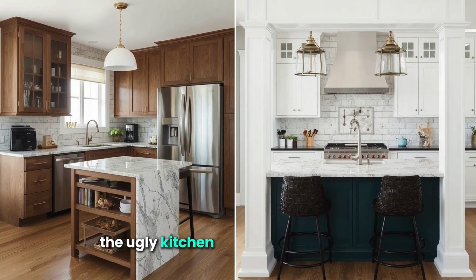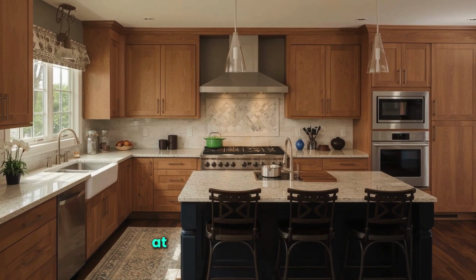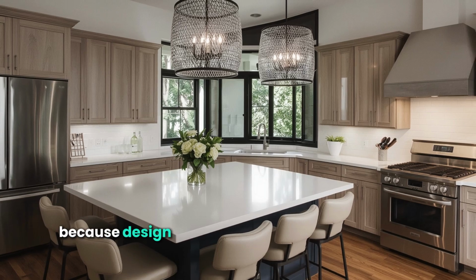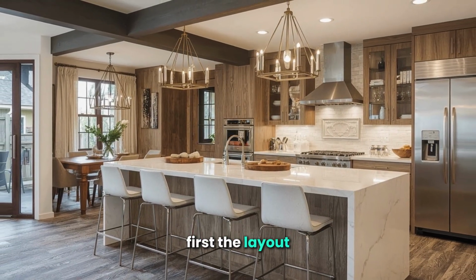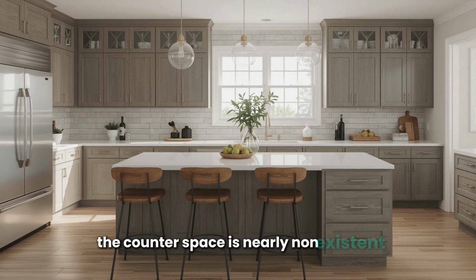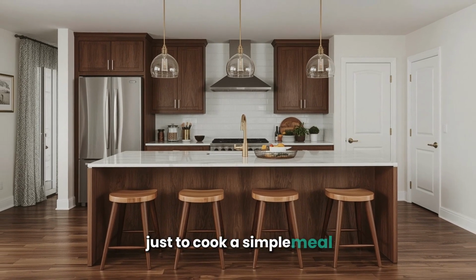The ugly kitchen breakdown, why it fails. Alright, take a good look at this kitchen. At first glance, it's just off. But let's break down why this space isn't working, because design fails always have a reason behind them. First, the layout. It's way too cramped. The fridge is squished next to the stove, the counter space is nearly non-existent, and there's barely room to move. You shouldn't feel like you're doing a puzzle just to cook a simple meal.